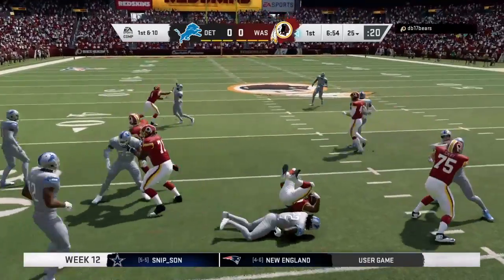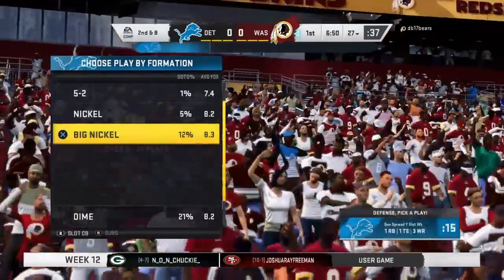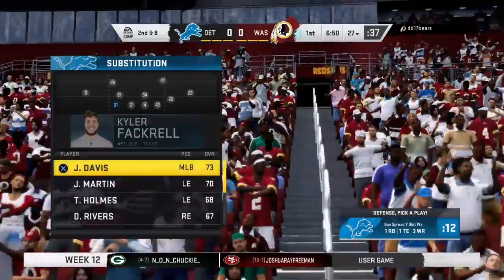Second-year back from LSU, it's Darius Guice. Only a couple for him there on the game's first play, and it's second down. Good job there keeping him to a short gain.